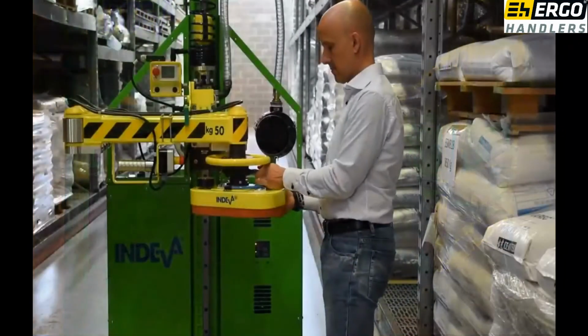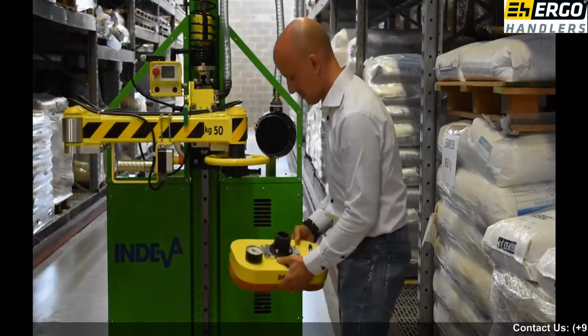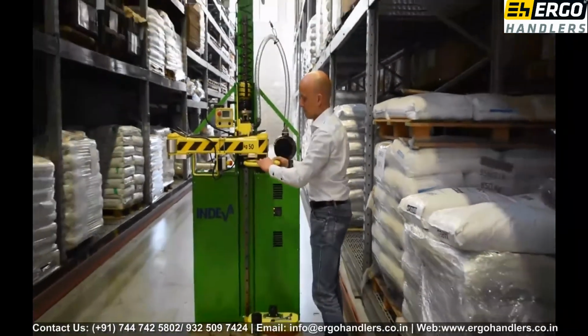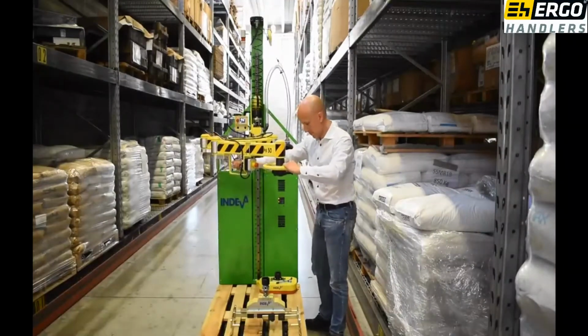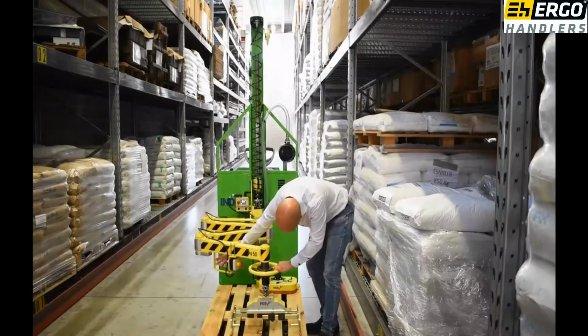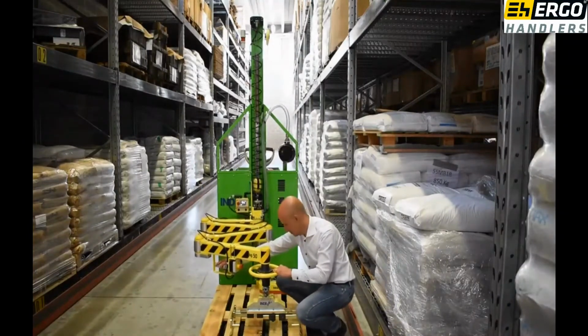The Liftronic Mobile can be equipped with different types of INDEVA pickup tools in order to handle different types of loads. A quick attach device allows the different types of gripping tools to be replaced quickly and easily without the need for special equipment.